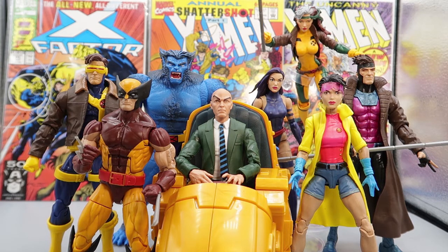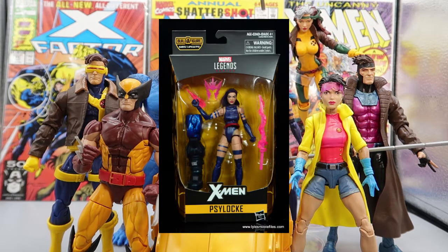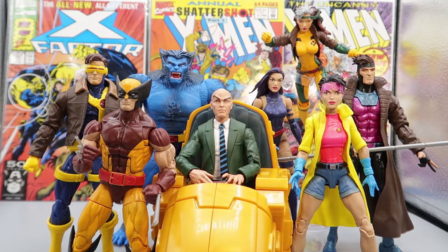Next we have Psylocke. She came from the Apocalypse Build-A-Figure Wave, and she actually had a different variant. She had one with black hair, but I wanted the purple hair because that was more in tune with the comic book. But for the most part, she was always kind of the odd one out for me. I never really cared for her, and I think they just stuck her in there because Chris Claremont was doing it, and I think he created her. But that's, again, just my opinion. She was there, and she is here, so yeah.